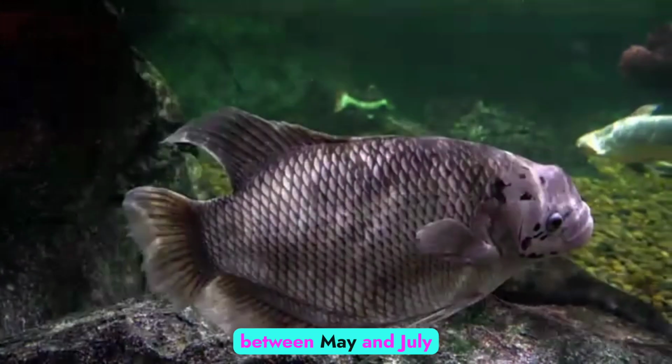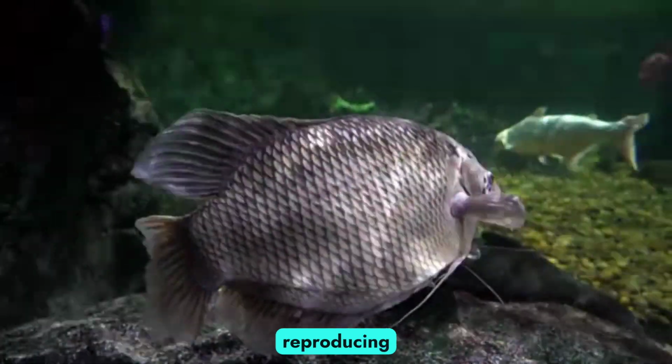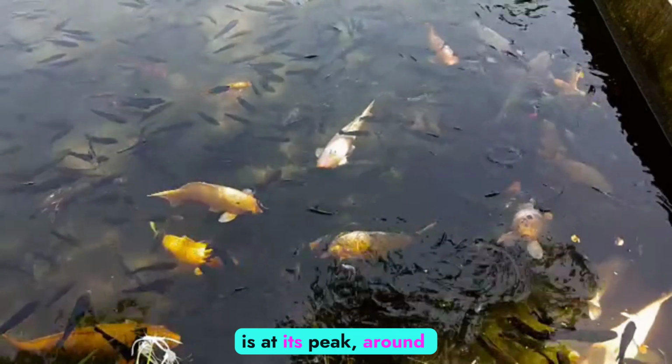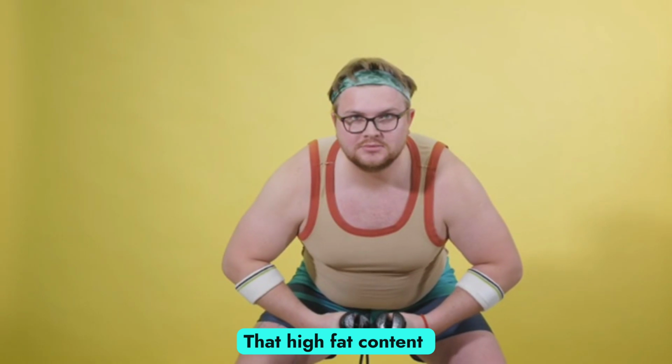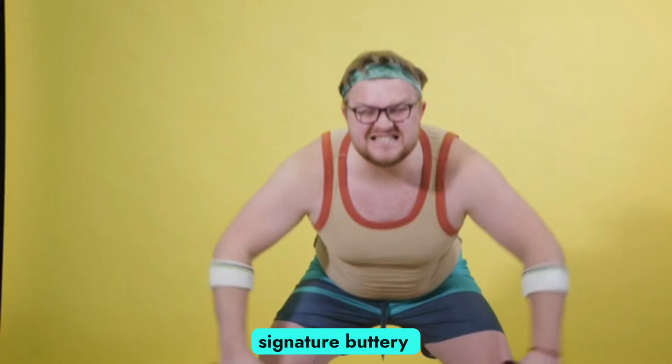How it's made. Hollandse Nieuwe isn't just any herring. It's young fish caught between May and July before they start reproducing, when their fat content is at its peak, around 16%. That high fat content gives the herring its signature buttery texture.